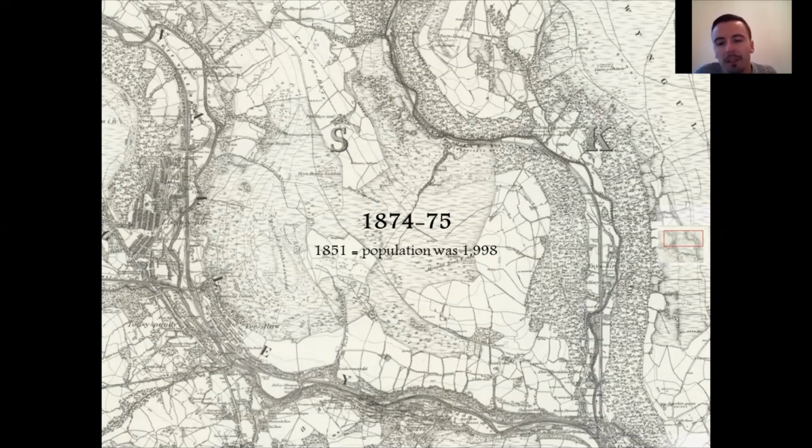So in about 1851, the population of the Rhondda was less than 2,000, so it was very much rural, and a lot of farms, and very little in the way of anything else, really. As you can see here, at this time in about 1875, there's a little bit of the coal mine industry just starting, so you can notice some of the terraced housing on the left there, but otherwise it's very rural.